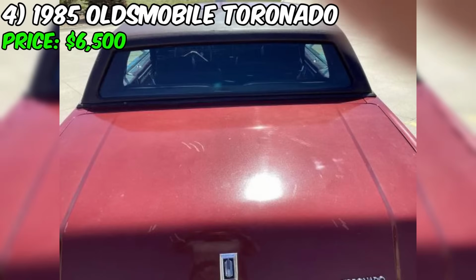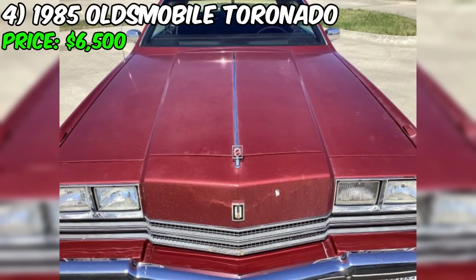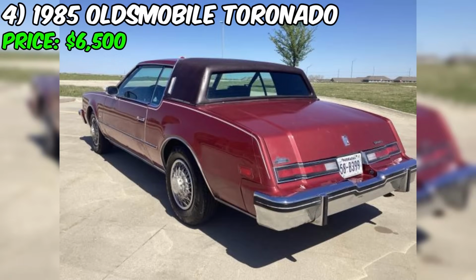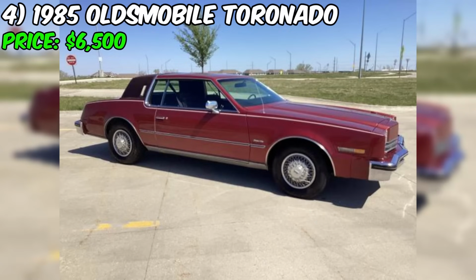So if you're in the market for a classic car that's sure to turn heads and start conversations, look no further than this 1985 Oldsmobile Toronado. With its powerful V8 engine, front-wheel drive, and vintage styling, it's a true gem that's just waiting for the right owner to come along and give it the love and attention it deserves. And at just $6,500 or best offer, it's an incredible value for a car of this caliber.